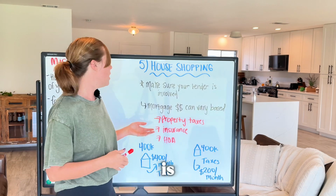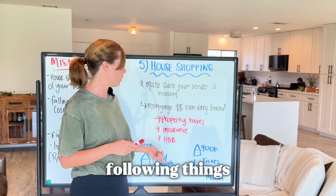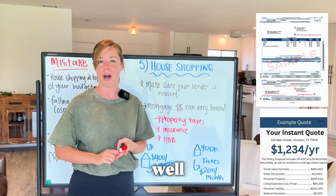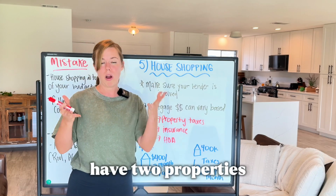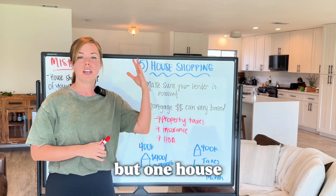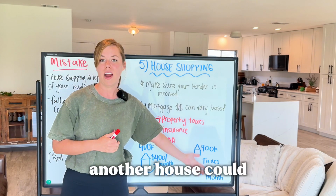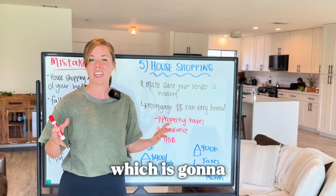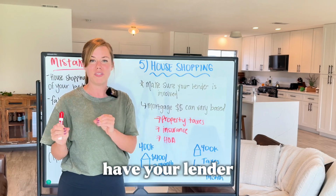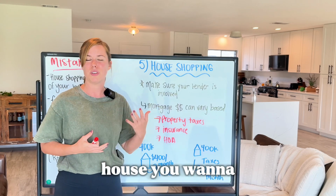And the reason is the mortgage payment can vary from house to house based on the following things: the property taxes, estimated home insurance, and HOA as well. Because you could have two properties that are both worth $400,000, but one house, the monthly taxes break down to about $400 a month. Another house could break down to $200 a month, which is going to vary your monthly payment. So you want to make sure you have your lender run your payments up front based on whatever house you want to put an offer in.